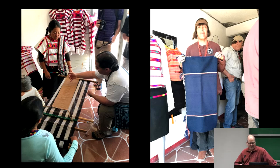And then here's Akima. He's from Hopi. He actually wove this traditional Hopi style dress, showed it to the ladies in the group who were just so impressed. And he ended up trading it for some Mixtec weavings, which I thought was pretty cool.